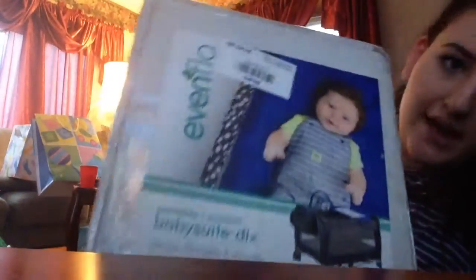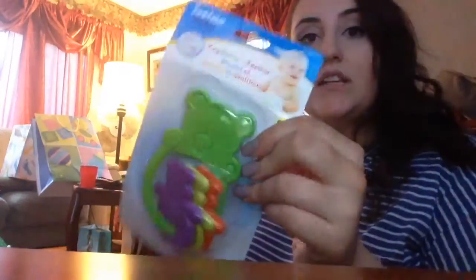Alright. Let's see if I can get this. Alright. So, I got a pack and play also from my basketball team. And it just looks like that. Oh, heavy. More teethers. Sorry I keep turning away from you guys. I don't even know what you can see when I'm turning away.